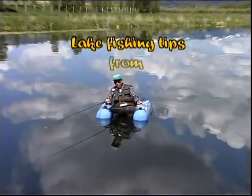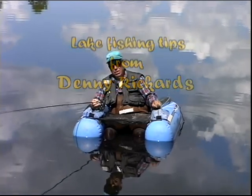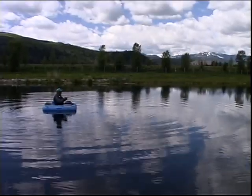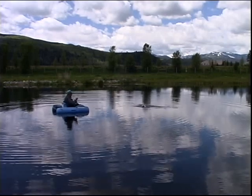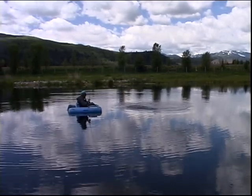One of the reasons I fish lakes is it offers us an opportunity to catch a lot of big fish, probably a lot more than what you're going to do on a stream and a river. And the other thing that I really like about fishing lakes is it gives you a lot of solitude. But we struggle a lot of times because lakes seem to be intimidating for a lot of us. But folks, it doesn't have to be.